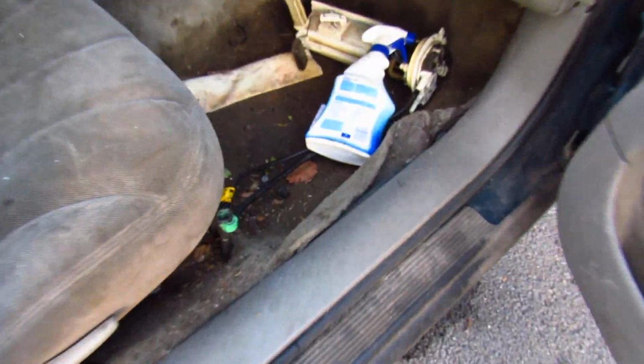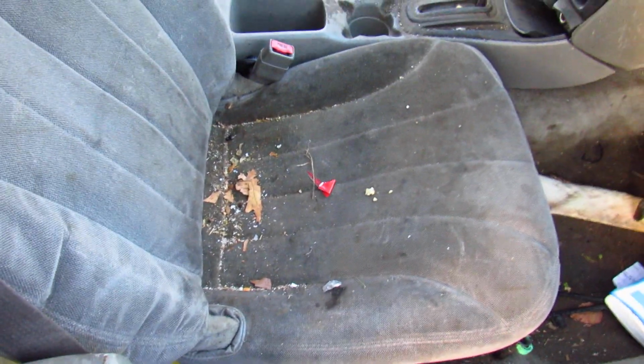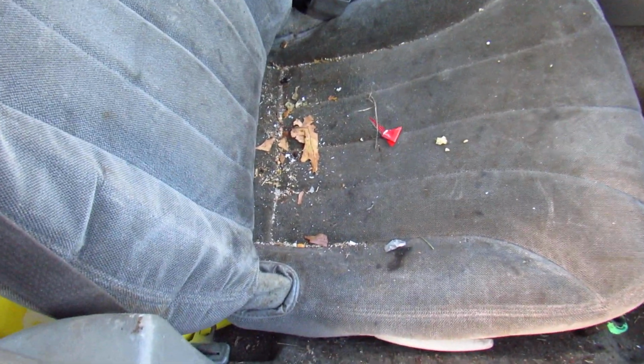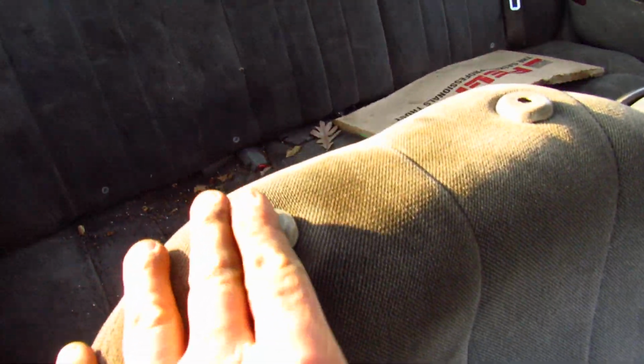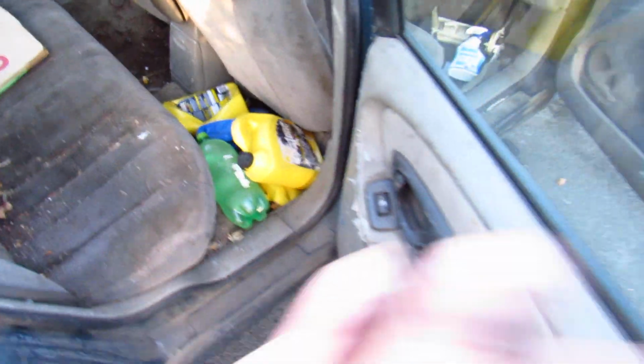Coming in the other side. It's pretty filthy. And I don't think it was quite this dirty when I got it, but pretty much. It belonged to a young family. Their kids spilled a lot of stuff around. I took this headrest off. It's back here. I guess probably just so I could put more cargo in there. Like a grandfather clock or something.